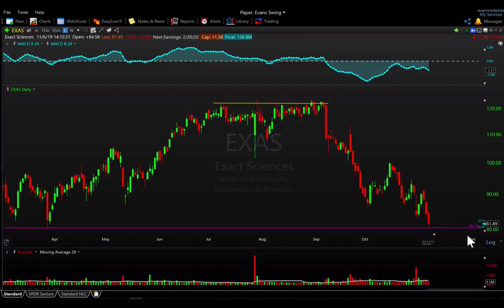We'll see how it closes. We'll see how it finishes, but something that I want to pay attention to if you're looking for kind of those pullback opportunities. This is one name where it has my attention.